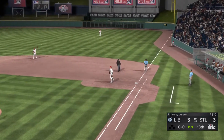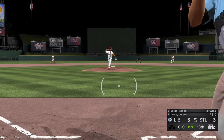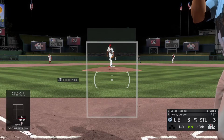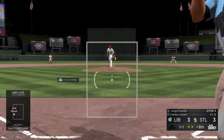On to Freeman at first, and there are 2 away now. Next to dig in, Jorge Posada. It was a solo shot for him in his last at-bat. There's a shin-high slider laid off for a ball. And he takes a cold strike 1. What a well-executed fastball right there.